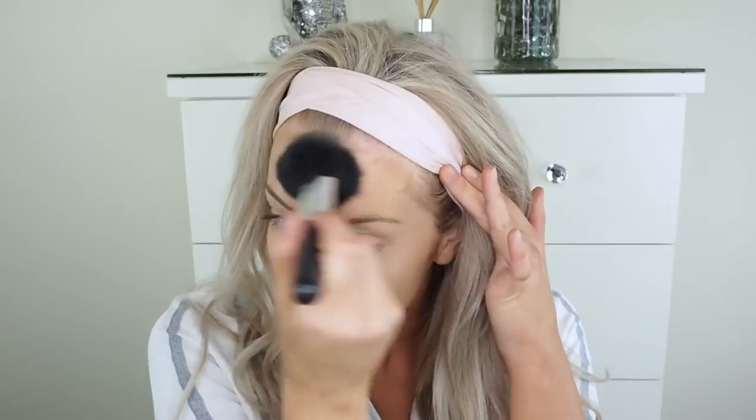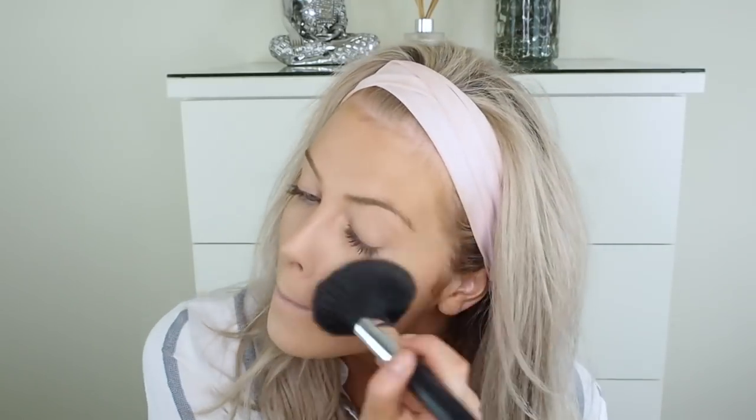And obviously I'm just taking the powder on the brush and I'm going around the perimeters of my face with this, so basically just bronzing my face. Because it is technically a powder foundation, it's going to add a little bit of coverage as well. And by using a bigger brush like this, you're not going to get as much coverage with the powder, so it's not going to look as cakey. And it's also much quicker to apply it.